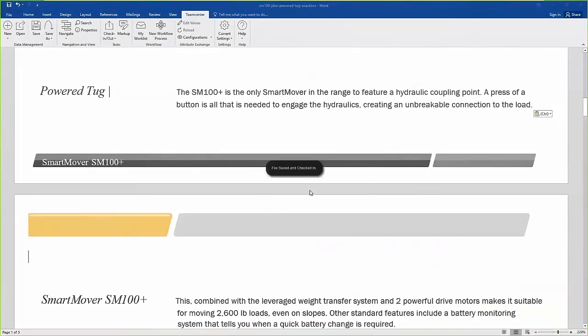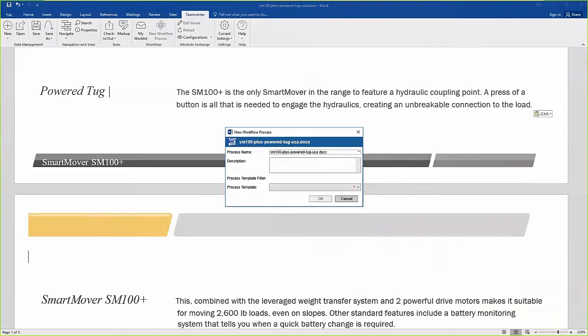Using Teamcenter, you can find and check out the document. You then update the contents as needed. When you have completed the updates, you then save it back into Teamcenter, knowing it will manage the data and security for you.